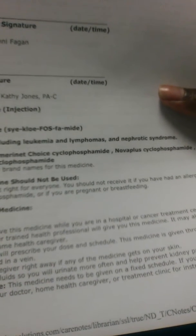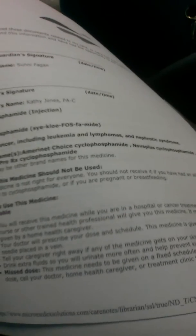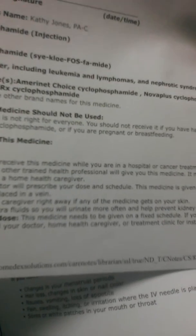And some of these statements are redundant. They were on the other sheet as well. So it is an injectable. You're going to receive it here in the Cancer Treatment Center. A nurse or other trained health professional is going to give you the medicine. Okay, your doctor is going to prescribe your dose and schedule. The medicine is given through a needle placed in a vein.